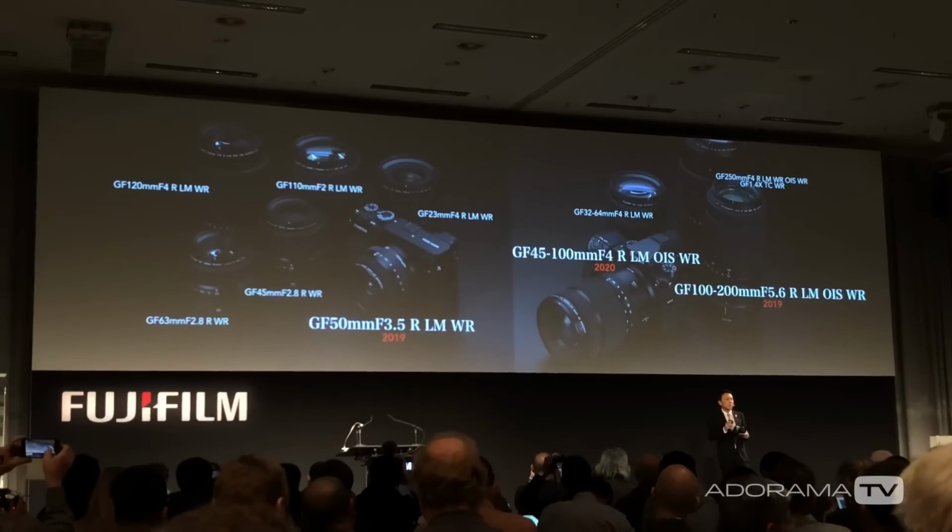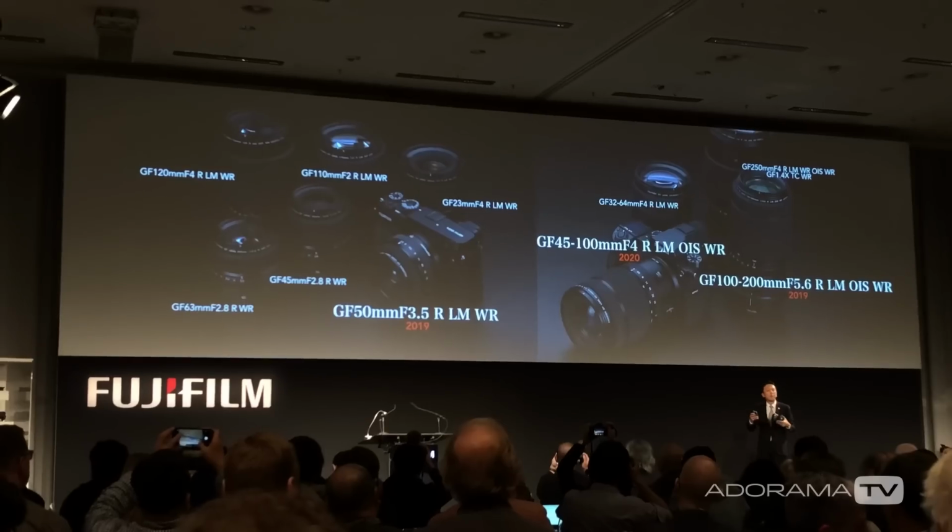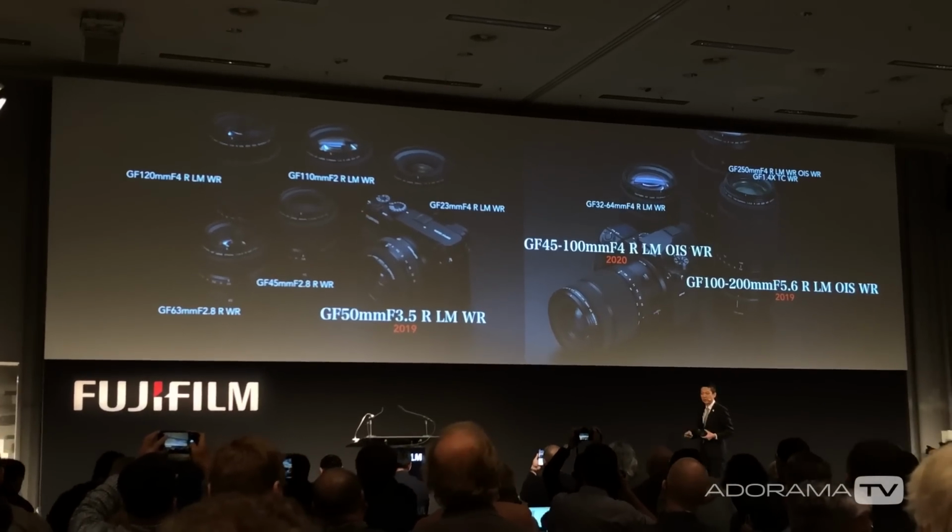Yeah. Then they did the 100-200 f5.6, which we won't see till next year. Yeah. And the 45-100 f4, which is sick. That's awesome, but we're not going to see that. So that's 2 years from now. But that's faster than you think. So it also gives them time to mature the idea of where they're going with the rangefinder idea behind this camera.